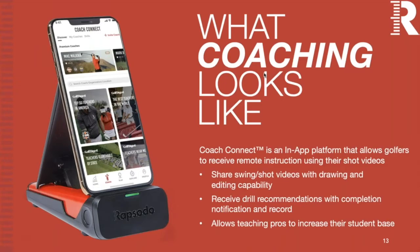Again, Coach Connect. It's an in-app platform that allows golfers to receive remote instruction, but using their shot videos. This is kind of similar to that of a Coach Now or a V1, but right now this is everything in one. It's your videos, it's your shot trace combined with your statistics, all in one in-app messaging platform. So it's really the first of its kind to kind of bring everything together in one spot, outside of a computer. Next slide, please.